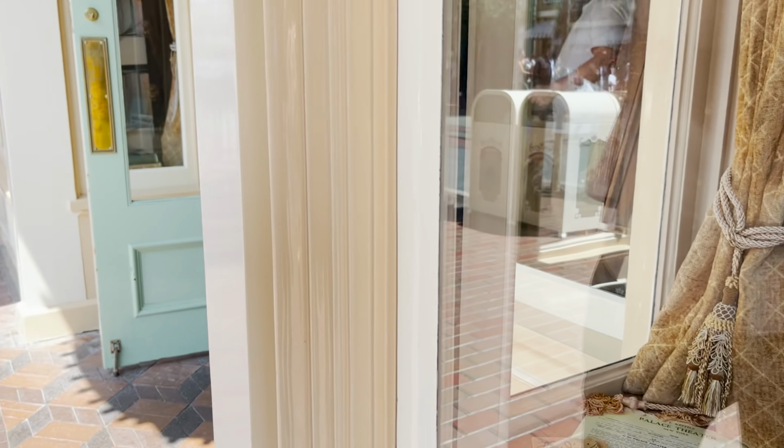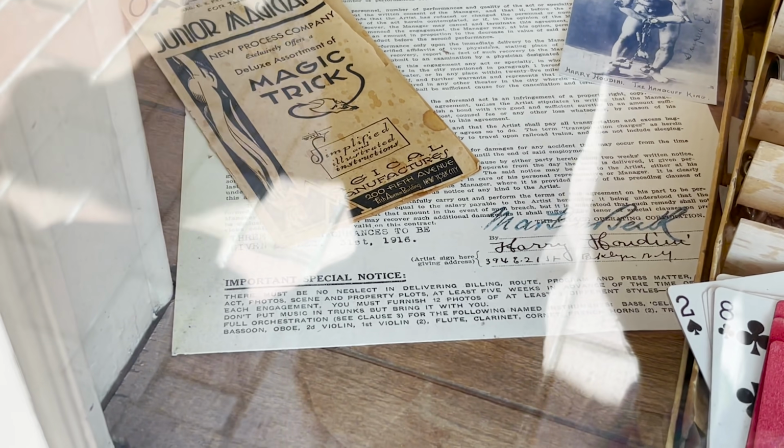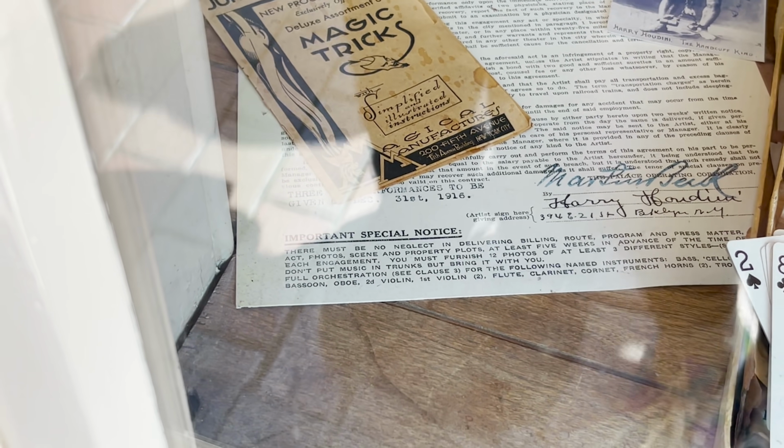One of my favorites is they even have one of Harry Houdini's contracts from when he did a magic show for sale here in the window display case. What? It's from the 20th of October, 1916. There you can see that sweet contract and his signature right at the bottom.